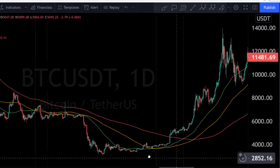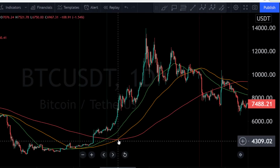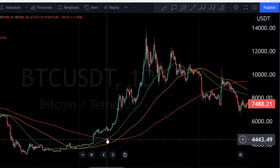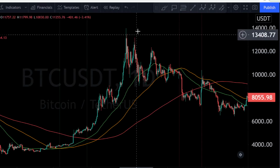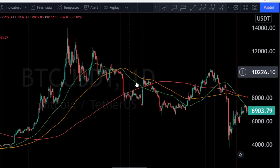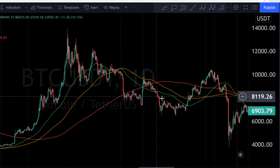And we are going down and down and down again. And now on this point here, this was the change. This was the golden cross. The green line crossed the red line on this point. And from this point, we saw a nice upgoing bull run to 14,000. And then once again, the green line crossed the red line, down again.